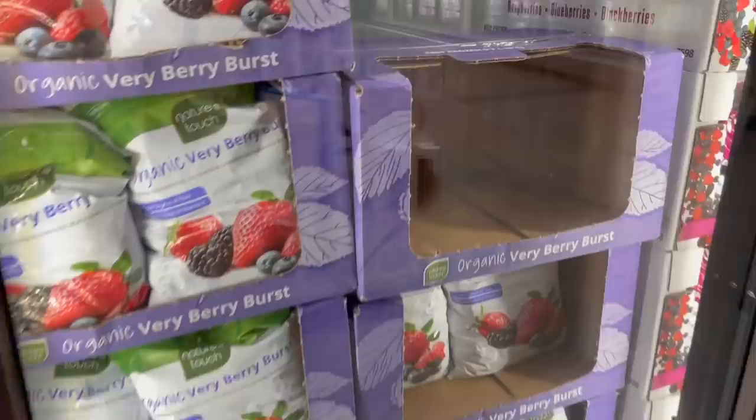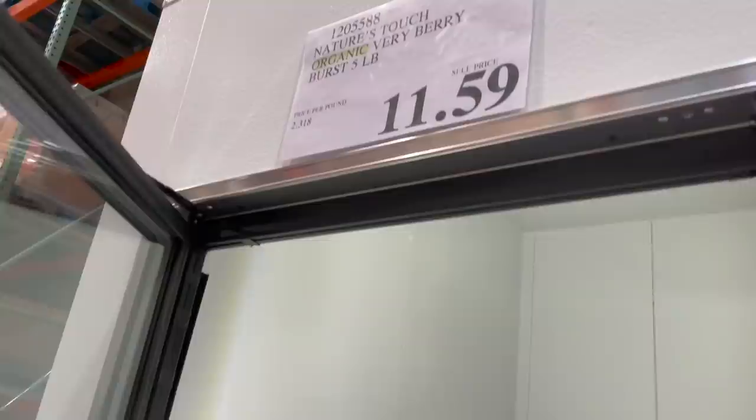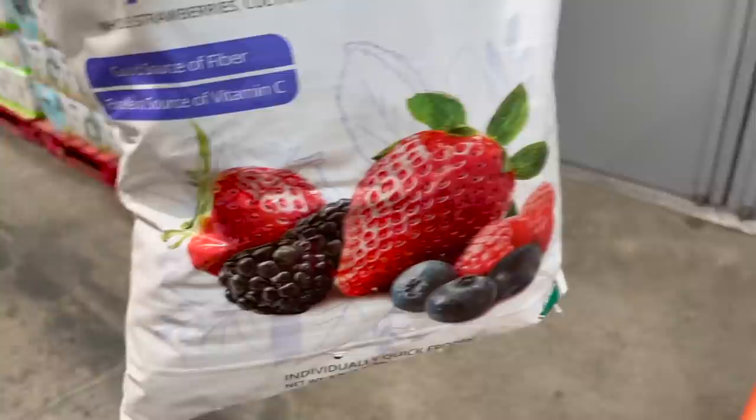We just ran out of our berry mixture, and I've been loving to use it in smoothies and my oatmeal and things like that. By the way, hi, you can see me in the reflection. So this organic 5-pound berry mixture for just under $12. Comes with strawberries, blackberries, blueberries, and raspberries.